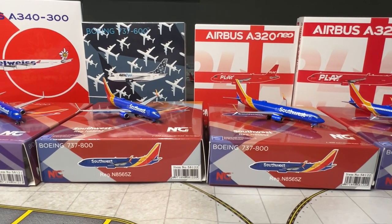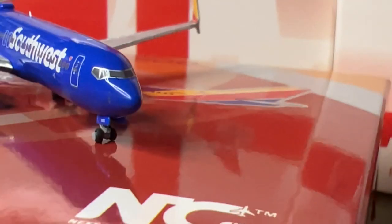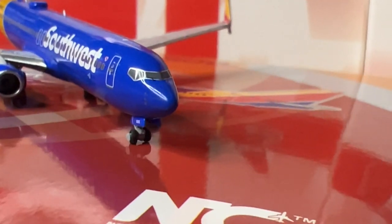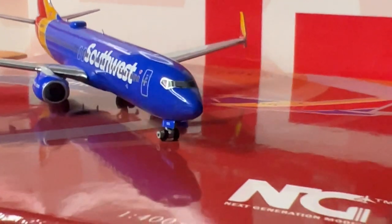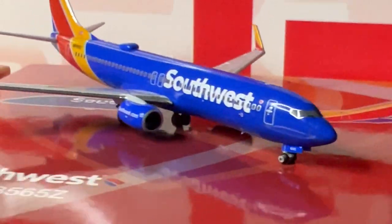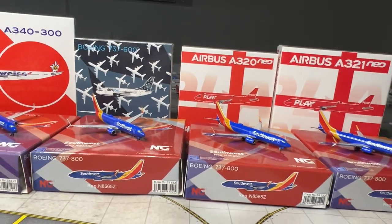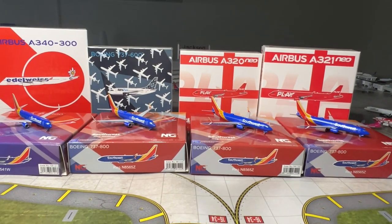They're detailed well and they roll, but on some of these models, the inside of the nose landing gear extends out a little too much. So, pretty unfortunate issue, especially this one right here. That is not looking too good. But other than that, the landing gear on these models are actually really good. So for the landing gear on these models, NG Models are receiving a 9 out of 10.